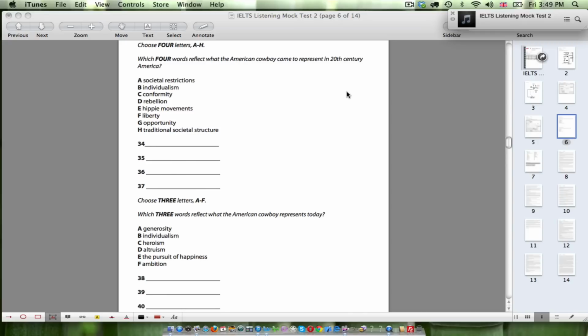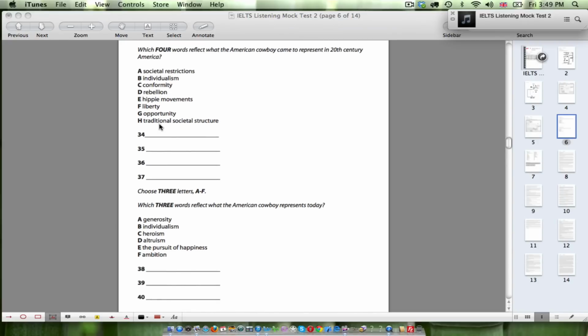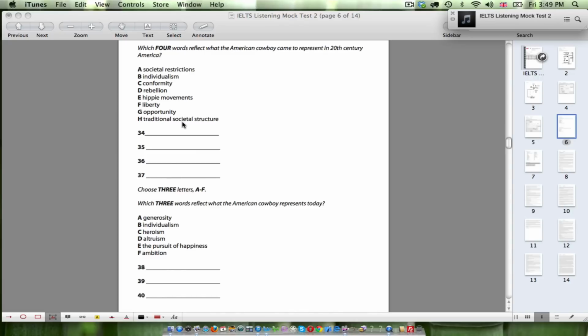So that was a little more challenging. Many of these words are mentioned. However, several of them were not what the cowboy came to represent in the 20th century. So he mentions societal restrictions. He's talking about the cowboy as being a liberating sort of image against societal restrictions. So it could not be letter A. Individualism, he mentions this. This is one of the answers.